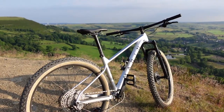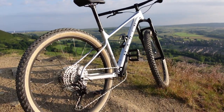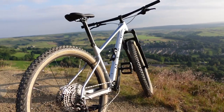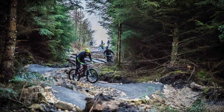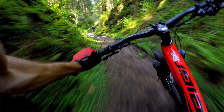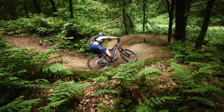At under £1,500, probably add a little bit of change. Fitted with a dropper post, this bike definitely under promises and over delivers, so that alone probably means that I'll keep this one. And in fact, I can't wait to get it to a bike park. So I'm going to head to somewhere like Dalby Forest, which is about 20 miles of absolutely fast, rapid up and down trails, sharp hairpins, berms.